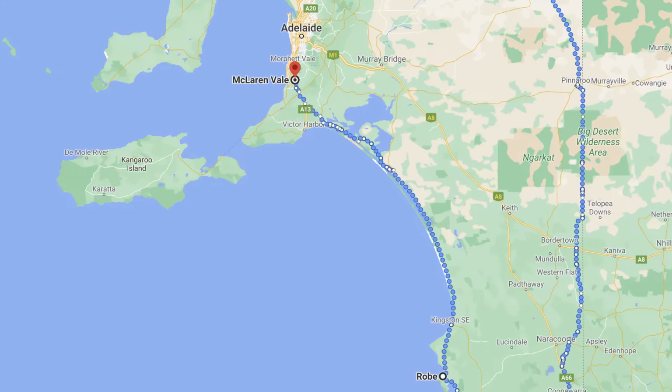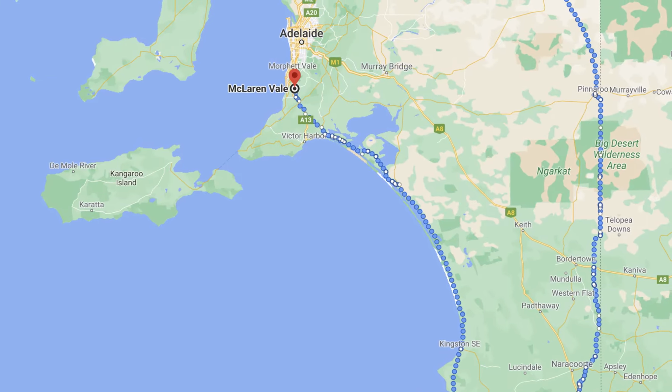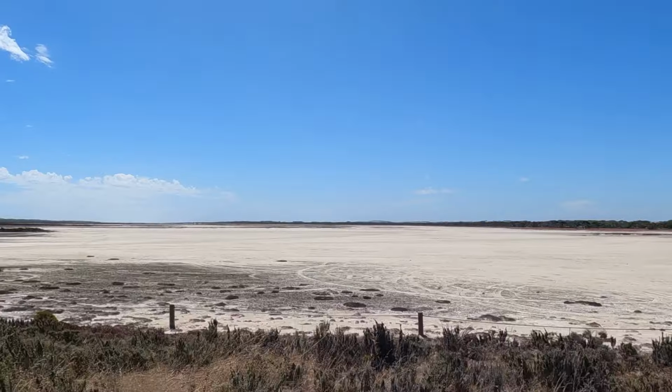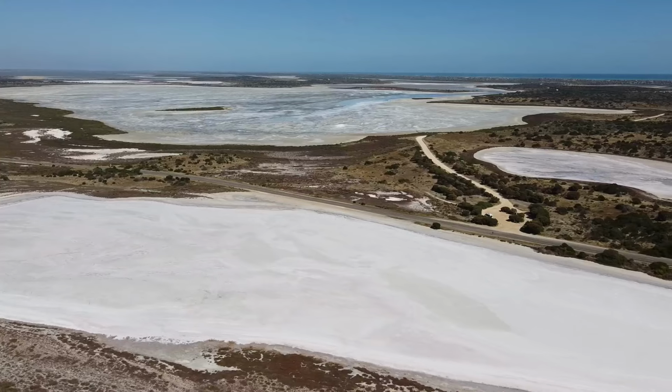Our next destination was the wine region of McLaren Vale, but we had a good 4 hours behind the wheel to get there. Along the way, we passed some of South Australia's many salt lakes, something we'd continue to see plenty of as we headed west.